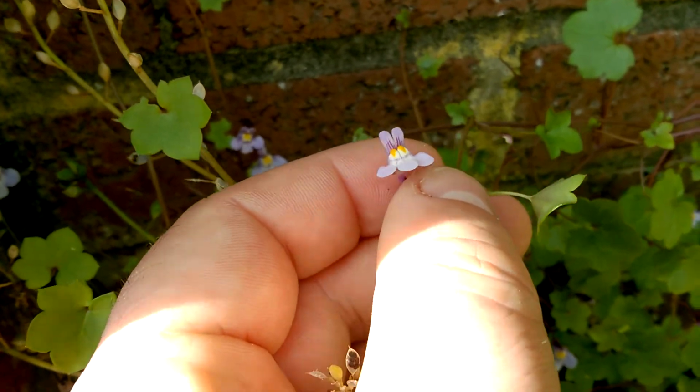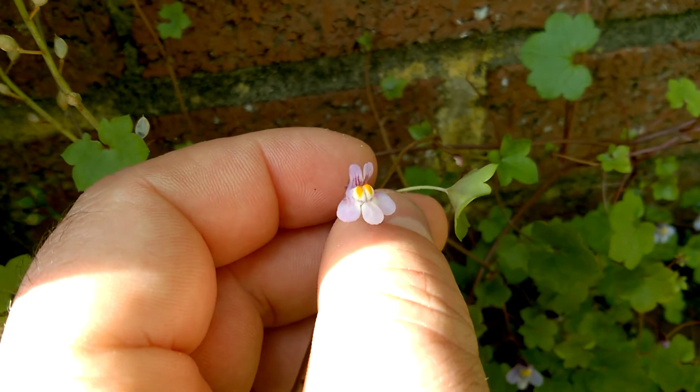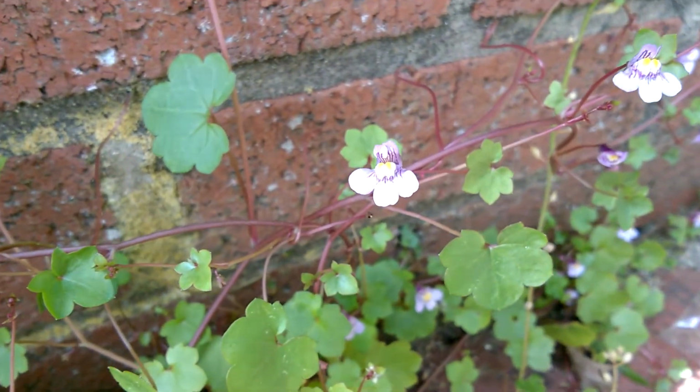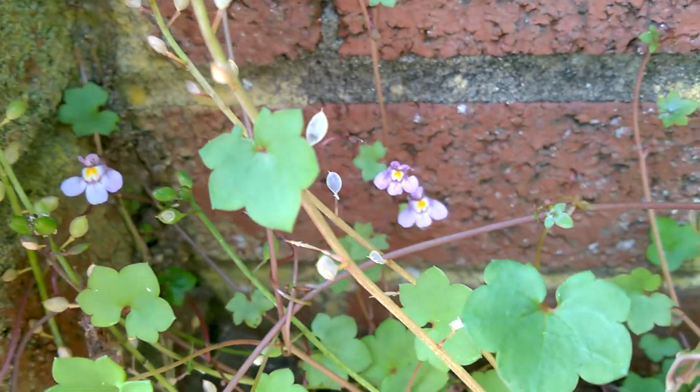Look at those beautiful little purple and yellow snapdragon flowers. Perfect little snapdragons.